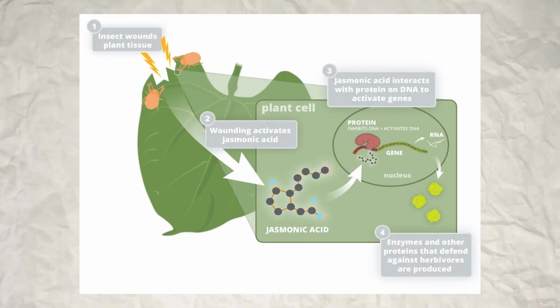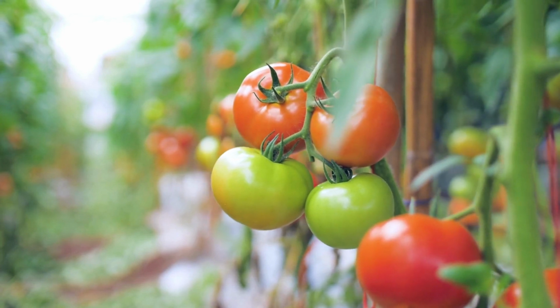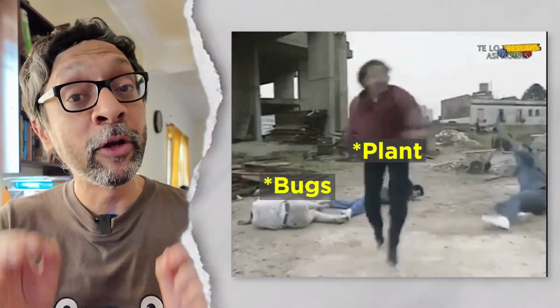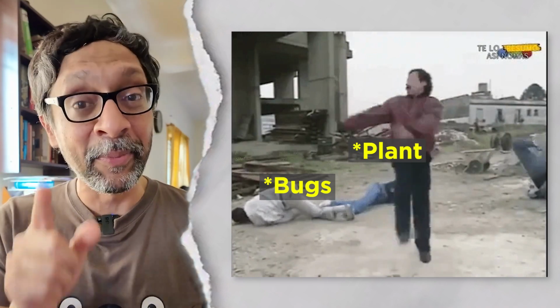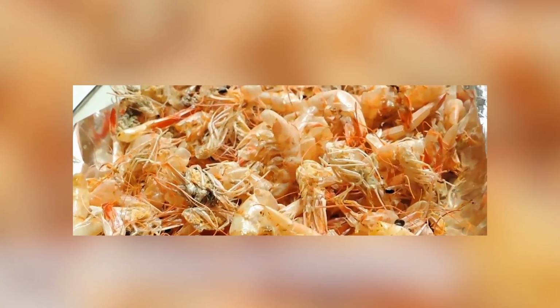And when a lot of resources are used to make defense chemicals, the fruits become smaller and more flavorful because plant defense chemicals equals flavor. So imagine if you could trick the plants into thinking they are being attacked by bugs without actually being attacked. Take shrimp shells, dry, powder, and add them to soil. Which brings us back to our two tomatoes. The one that looks smaller and is more misshapen is likely to have more flavor.